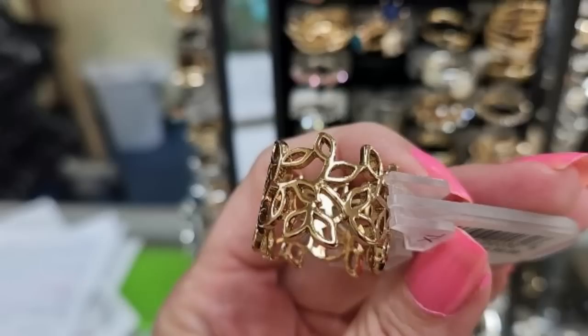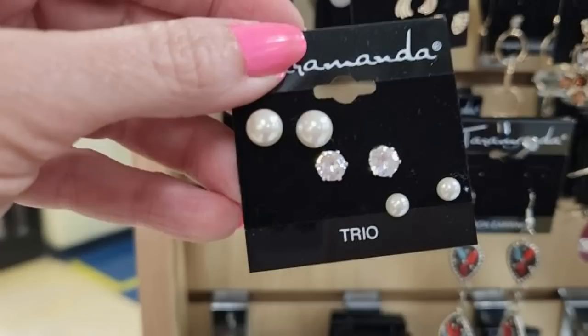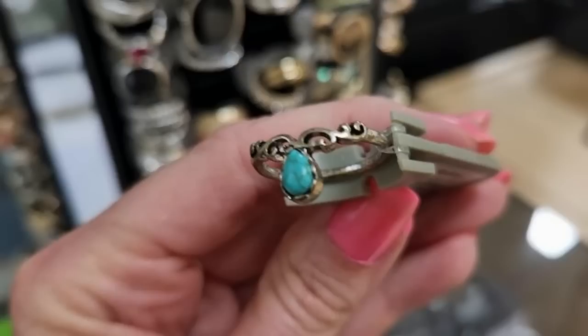Today we are going to be taking a look at a little video that I made in Goodwill a little while back. They had just put out a whole display of rings, and I really wanted to show you all the rings. I didn't want to buy them all to show you, but I wanted you to see all the pretty rings they had available.